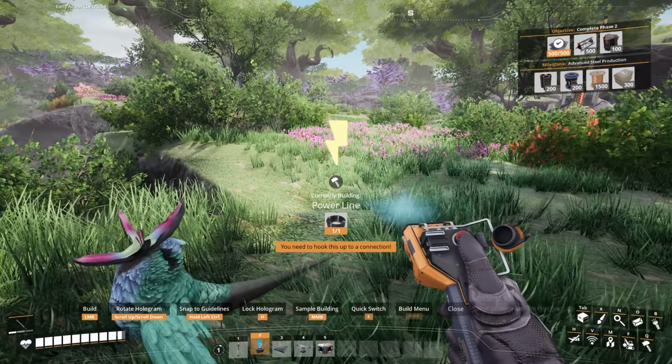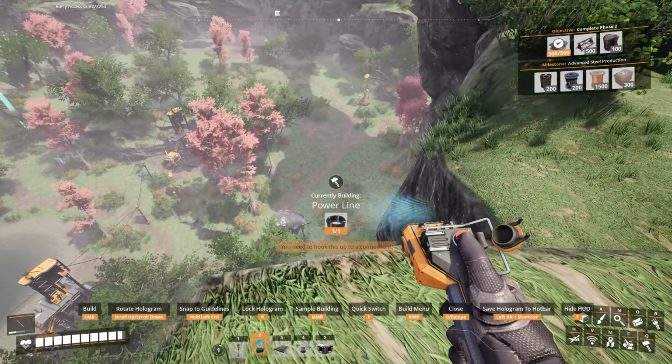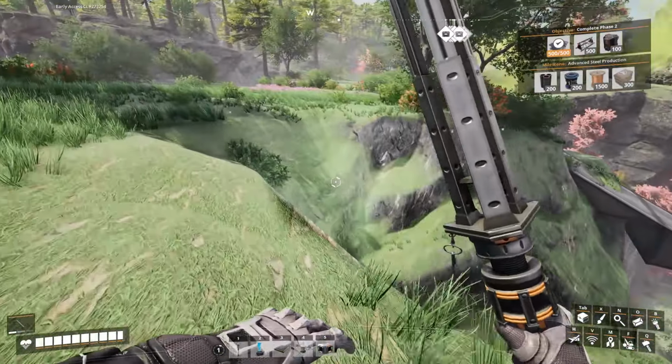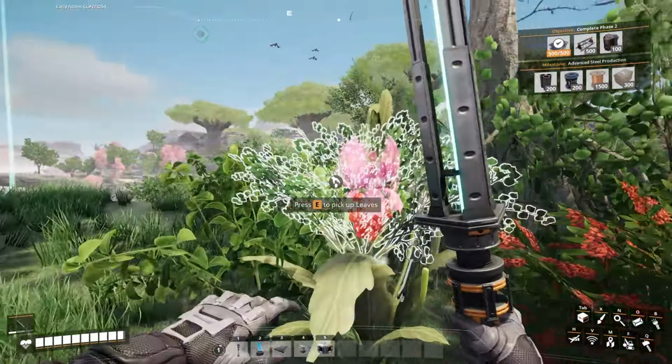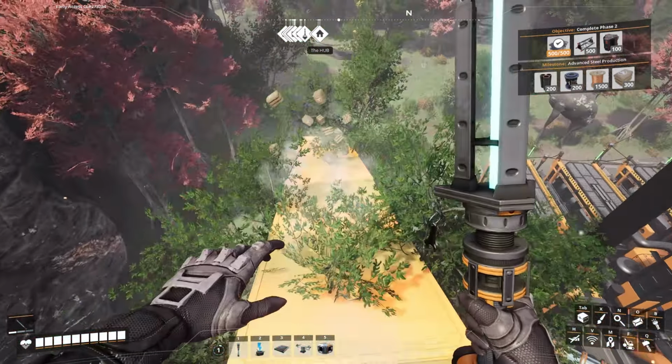Oh no, we're missing cables. We're missing cables. Okay, this is where that quantum storage would come in handy, right? Yeah, pretty much. Okay. All right. Let's go back. Let's go back to base. We could get a ramp. Yeah, that works.